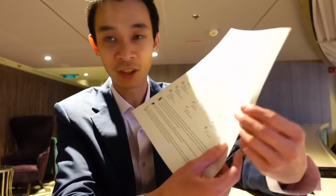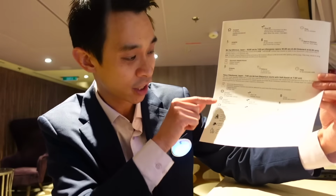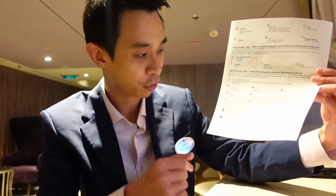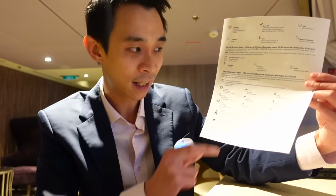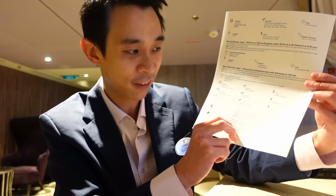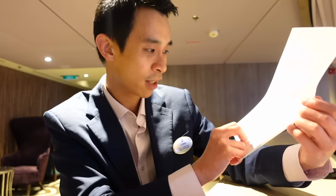Final day of the cruise, so in this case it's going to be Tokyo. There's actually transportation information to the airport, because a lot of people are going to be going straight to the airport from the cruise port. There's a lot of different buses and transportations that the guests will need, and this is probably the most expensive shuttle as well. $75 to $95 per person. Really? For a bus transfer to the airport? Yeah. So these are all very useful information that all of the guests received today.